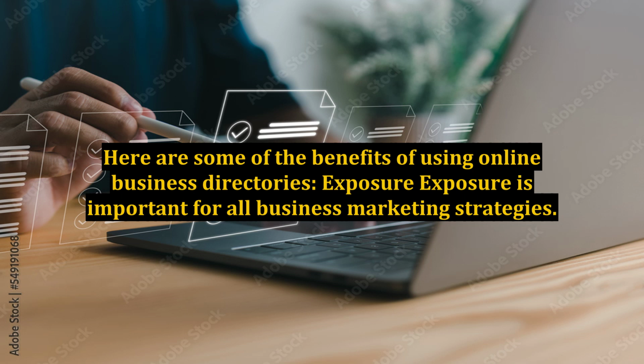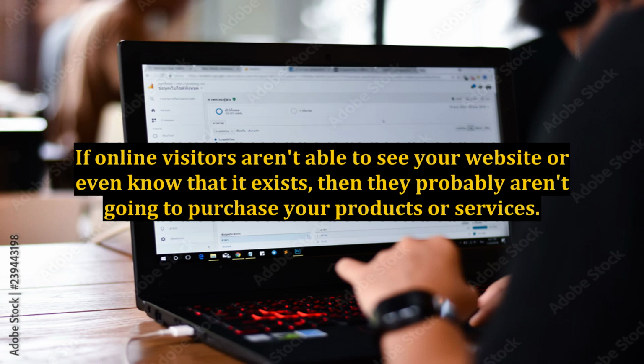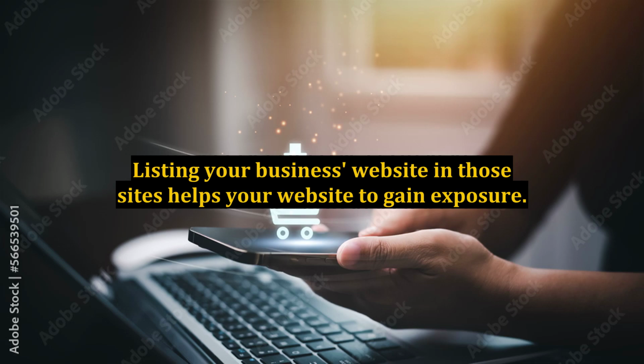Exposure. Exposure is important for all business marketing strategies. After all, the more people who are exposed to your business, the more people are likely to utilize your business services. If online visitors aren't able to see your website or even know that it exists, then they probably aren't going to purchase your products or services. Listing your business website in those sites helps your website to gain exposure.